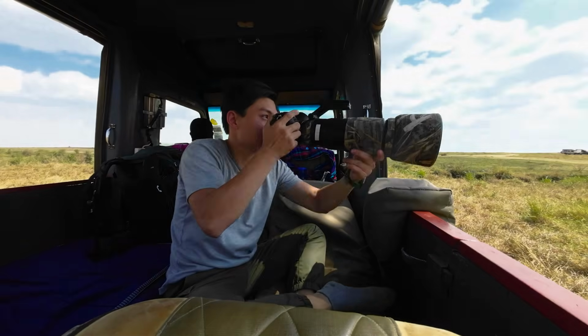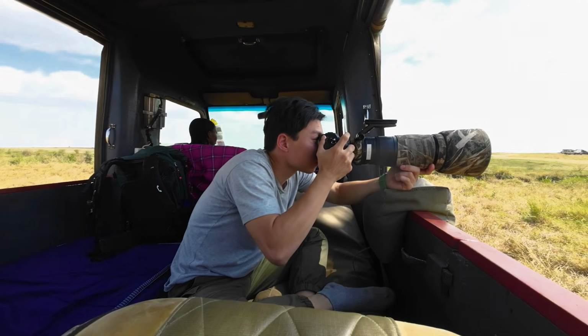Now, I typically use lenses that go up to 600mm for my wildlife photography, and I've even held an 800mm lens before. But 3000mm, I think that's just incredibly absurd. So to put it into perspective, here's a quick demo of just how wild that reach really is.